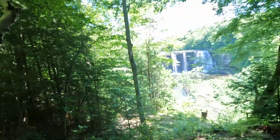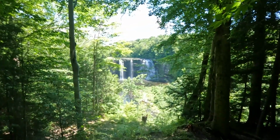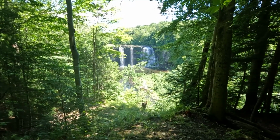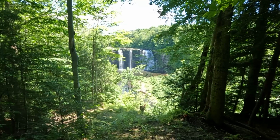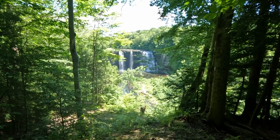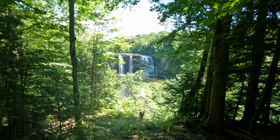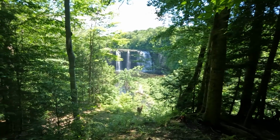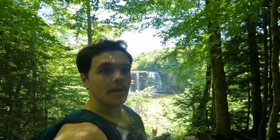Big thing. So here's the falls from super far away. I realized I could have just left the camera on my bike instead of having to do portrait mode video. It's on like a bag clip on my shoulder strap. But here it is from far away. Here I am in front of it from far away.